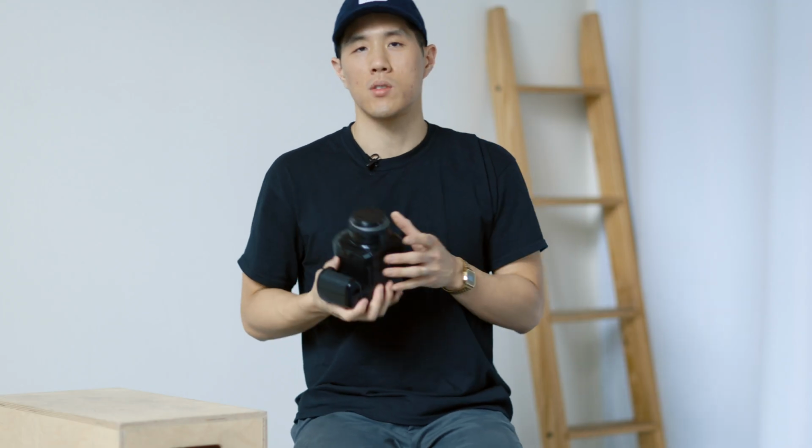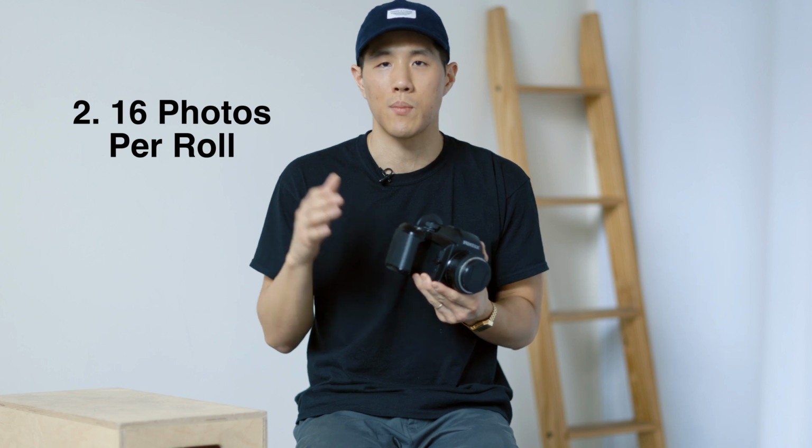So the second reason why I chose this camera was it shoots in the 6x4.5 format, and although there are different formats for shooting medium format, I like this one because it gives me 16 exposures, unlike maybe 12 or 10. As I enter this world of shooting film photography and medium format specifically, I wanted to at least start with getting the most amount of exposures possible per roll.